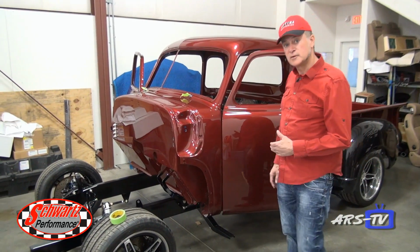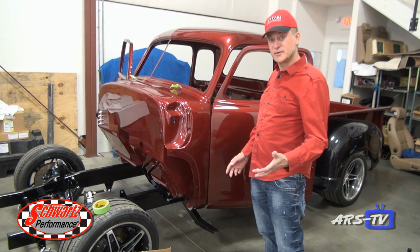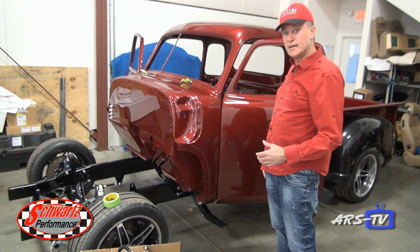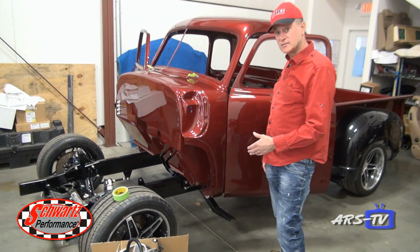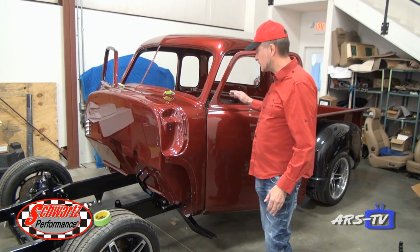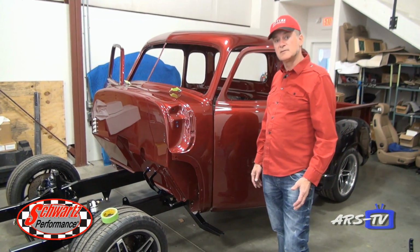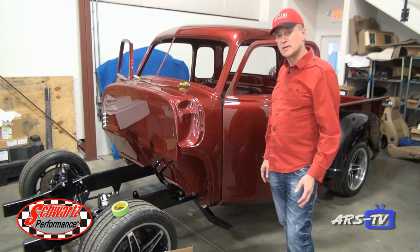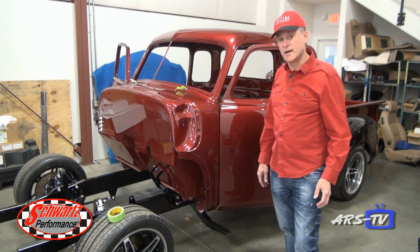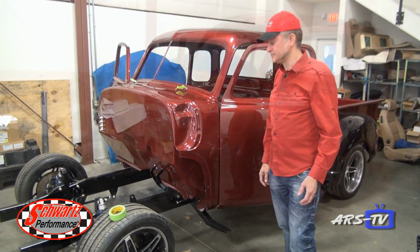We've talked about this 52 Chevy pickup in the past. This is not to be confused with the 52 Ford that we extended the cab on, but this one's a stock 5-window cab, and it's got a Schwartz G-Machine chassis. It's got forged Colorado wheels, and it's got a really nice two-tone paint job. We're putting a Schwartz 530 horsepower LS3 in there with a T56 Magnum, and we're in the final stages of assembly now, and hope to have this on the road probably within the next 30 days.